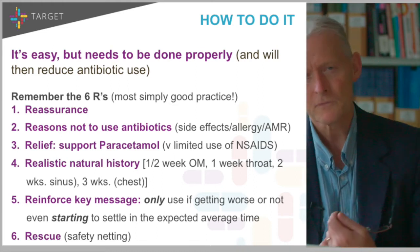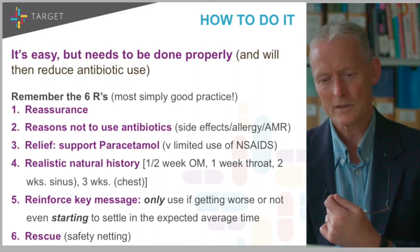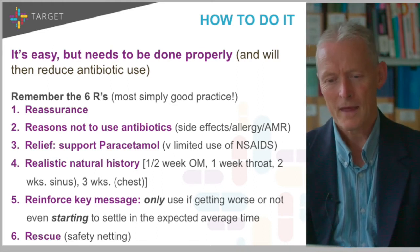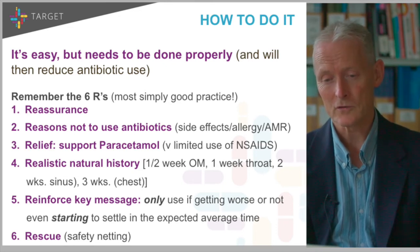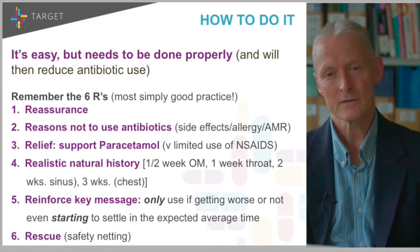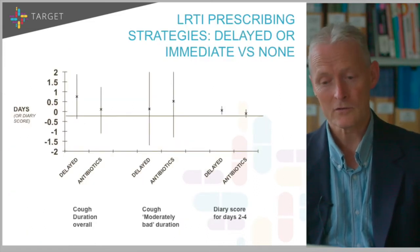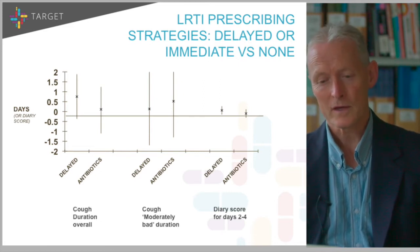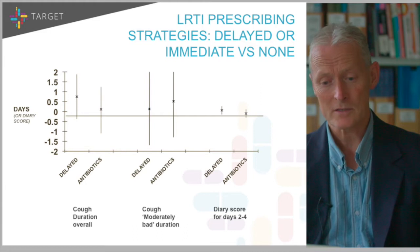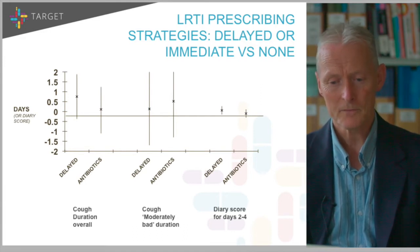I would advise regular paracetamol in the maximal doses. In that context, I would say please don't use non-steroidals, or only very limited use. I won't talk about that in great detail, but we showed in one of our trials that if you give non-steroidals like ibuprofen, you get longer duration, more severe illness, and people are more likely to come back with either progression of symptoms or complications. So I would just stick with paracetamol. So, simple advice about paracetamol.